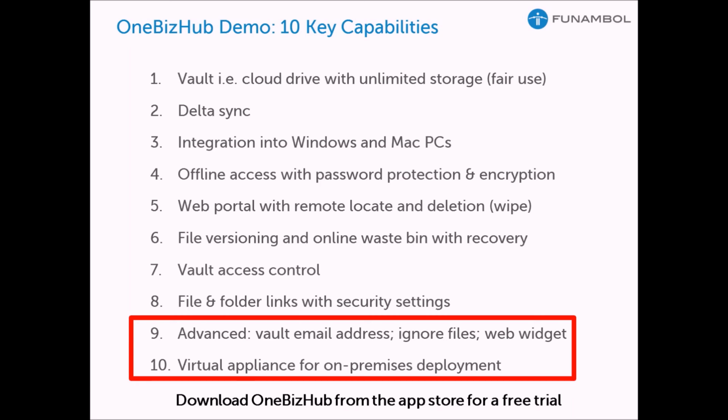Feature 9 consists of advanced capabilities, such as a vault email address, which allows people to send files to the vault via email. The ability to ignore selected files. For example, if you have particularly sensitive files or large files that you don't want to be part of OneBizHub, they can reside in the same vaults for organizational purposes, but they're just not synced. And lastly, a vault web widget, which allows a widget for a vault to be embedded or appear on a website for either getting access to the vault's content, such as files or folders, or putting stuff in there.